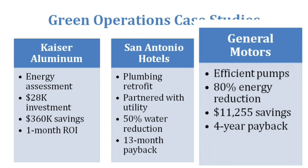So this is just a way we hear some small examples of organizations that are greening their operations and saving money at the same time.